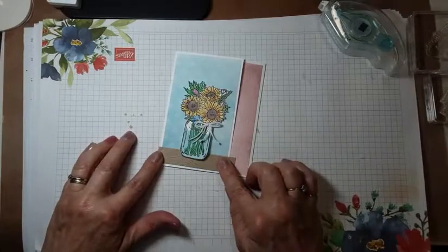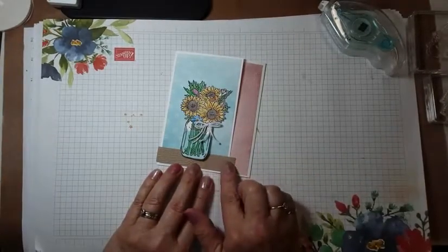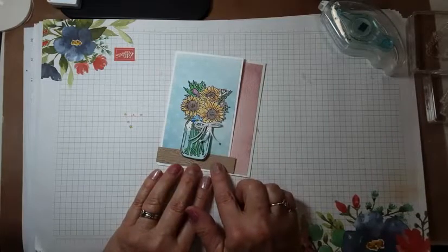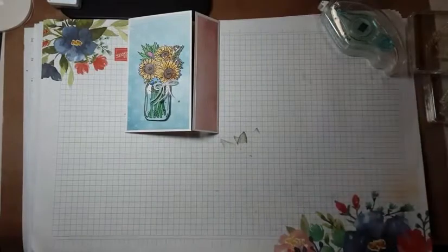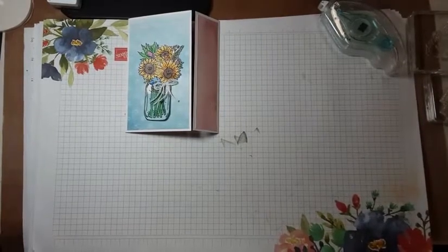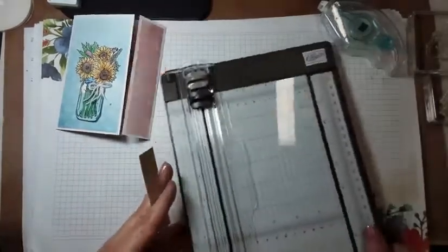I think I like that. Not even sponged, just a little bit of that. All right, so this needs to be 3 inches. Well, I happen to have my handy little trimmer right over here. We're going to just finish this up. I didn't think we were going to be able to.